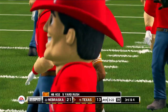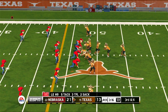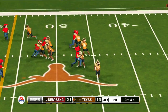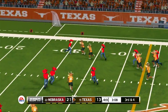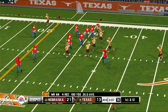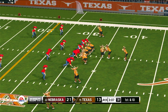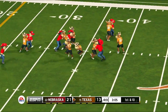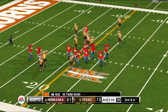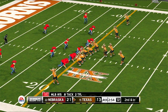And they get nice yardage on that run. That's a gain of 5 on the play. That'll bring up 3rd and 4. He's brought down in the open field. They'll run it, and he is drilled at the 22-yard line. Less than 3 minutes in the game.